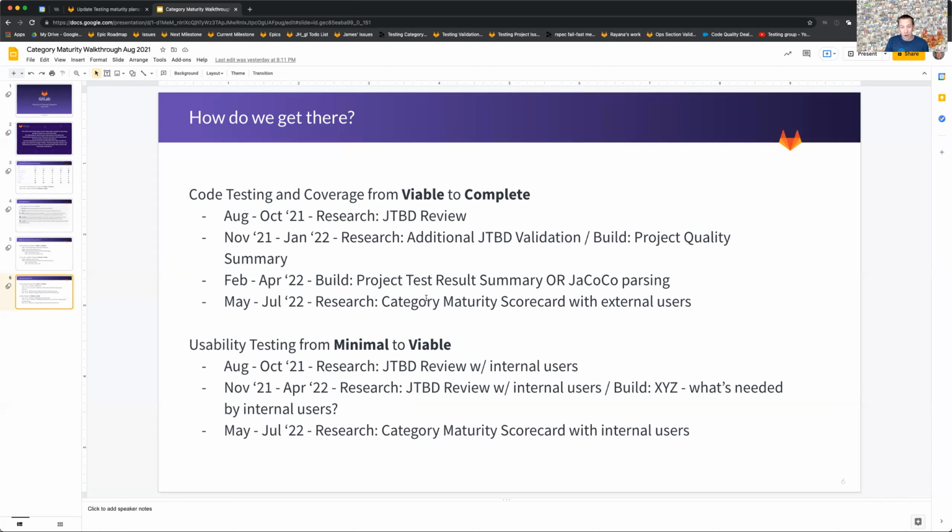This is all a kind of best case scenario, that all of this works out, that we do the research, we find what we want, that there's not curveballs in it. This could result in we didn't score where we wanted to on the scorecard in July of 2022, and we don't move the maturity forward. But hopefully this is the plan, or following this plan will get us there.